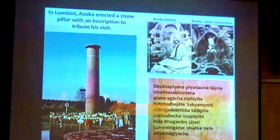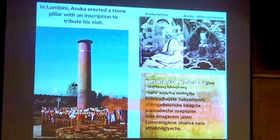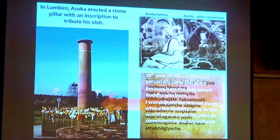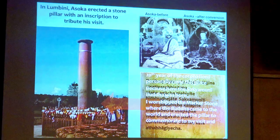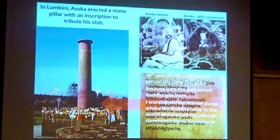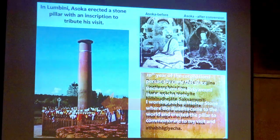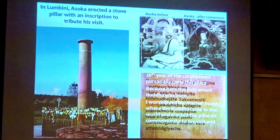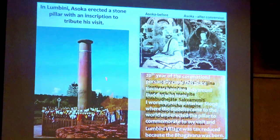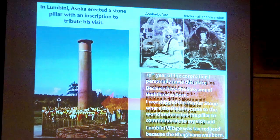So he reduced the taxes of Lumbini. So this is the inscription. If you see in English: in the 20th year of his coronation, personally came to this place because here the Sakyamuni Buddha was born. I worship the marker stone, that stone where Buddha came to the world, and erected the pillar to commemorate my visit. And he reduced the taxes of Lumbini because here the Bhagava was born. So this is the inscription of the pillar.